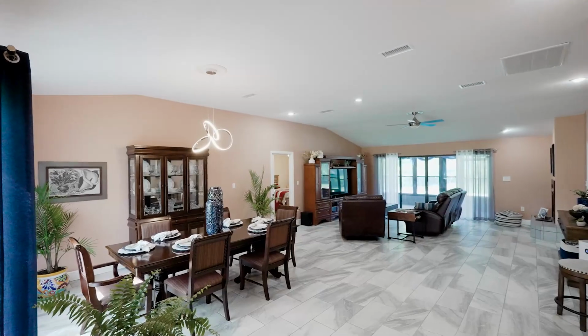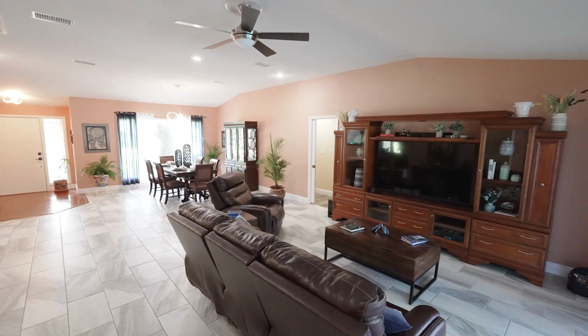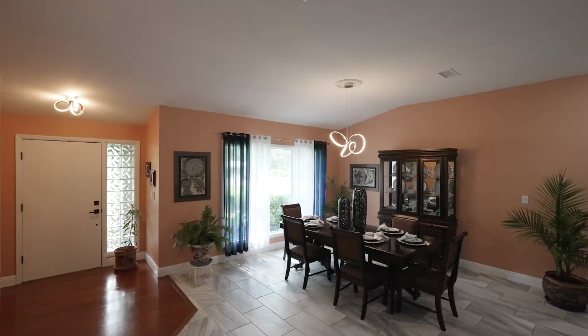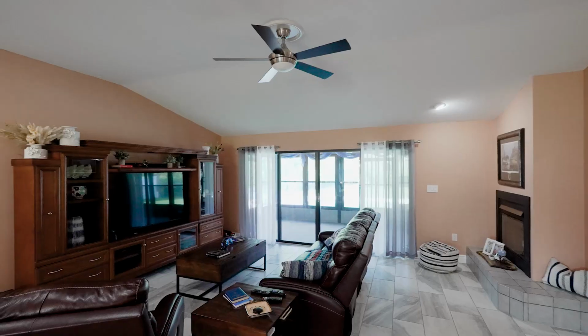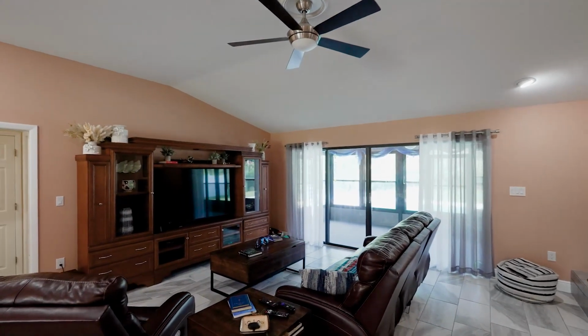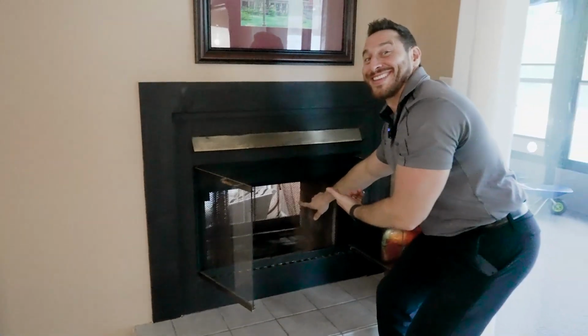As you enter the home, you will enter into a spacious open floor plan that has been recently remodeled to create a more open feel. Upon entering the dining room, you will notice it's great for holiday meals. Upon entering the family room, you will also love the beautiful wood-burning fireplace.